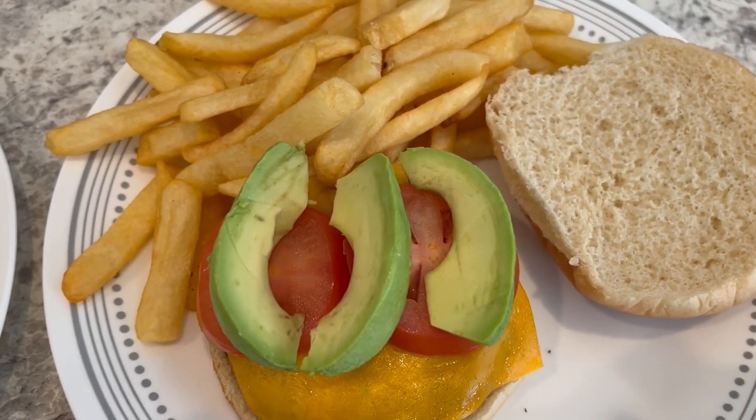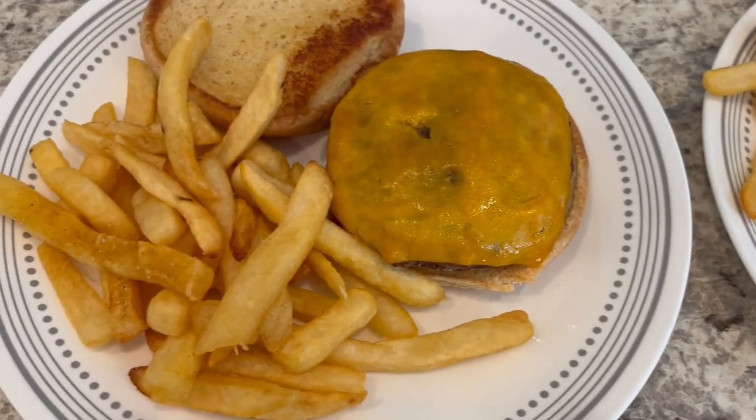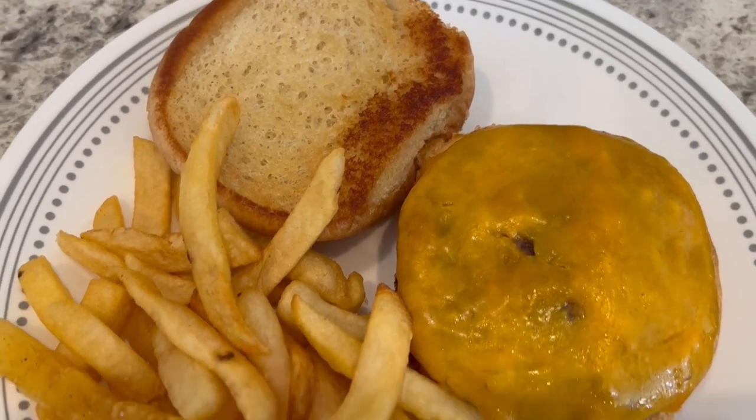Are you putting like condiments on it and stuff? No. No condiments this time. And this is my plate. I'm a plain Jane and I like my bun toasted and buttered.